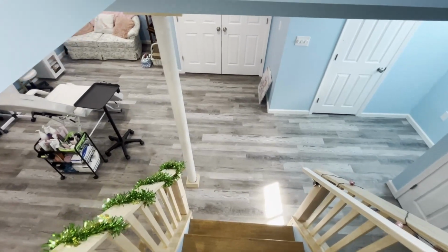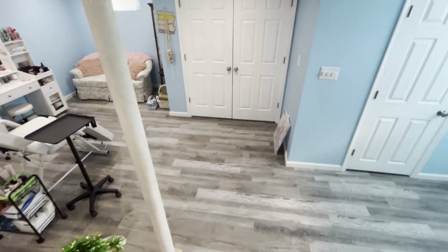It's still not perfect. It's still not all put together. There's still some painting to be done, like that door right there. Can you see it's different from all the other ones? But I'm gonna give you a tour. So let's get started. All right, guys, getting around to my salon.